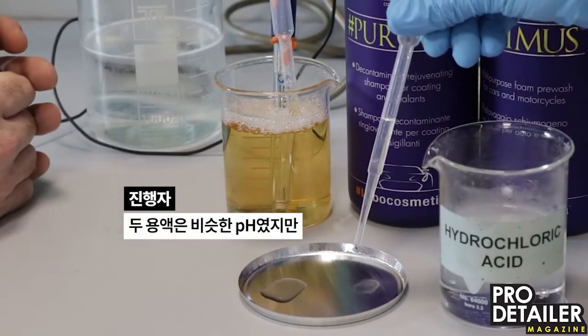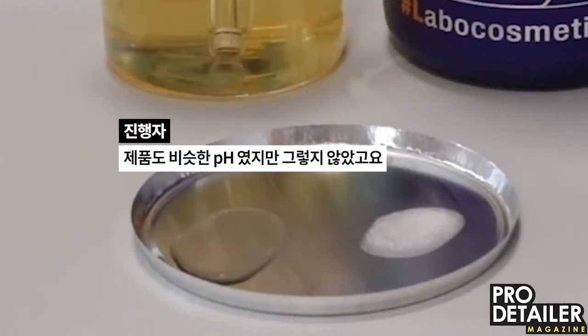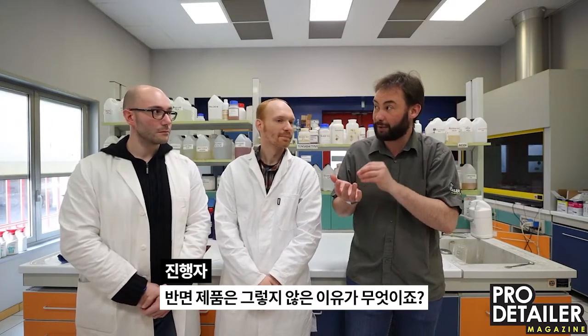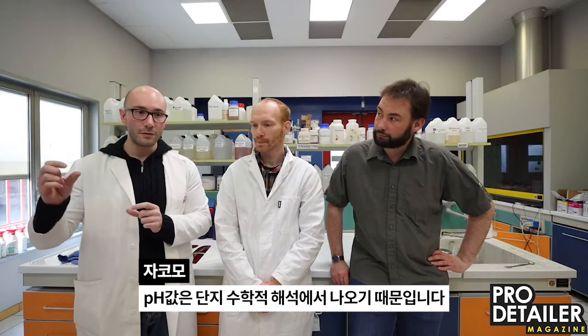And that had a similar pH to the product, but of course that was fizzing away on the aluminium and the product wasn't. So despite being a similar pH, what is the difference between the one that damaged, i.e. the acid, and the product? Why does the product not damage the metal? Actually, it's what I said earlier, because the number is just a value.